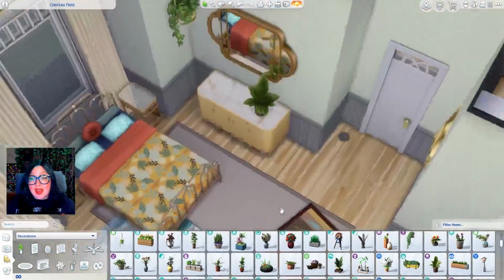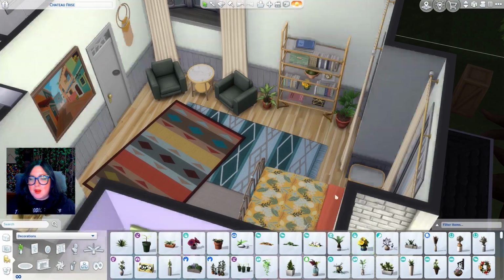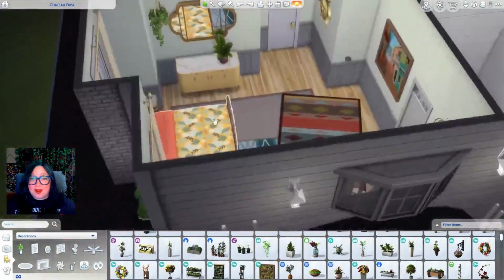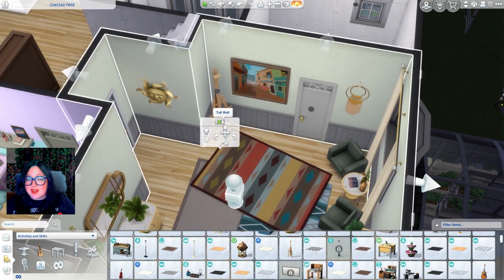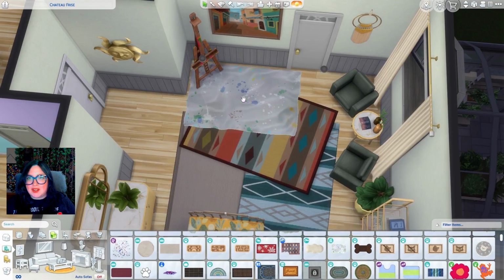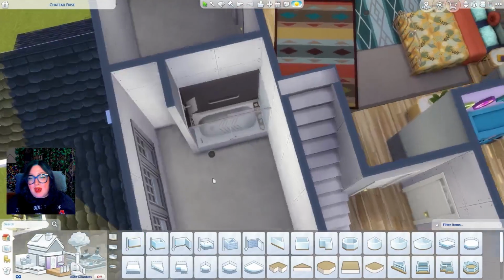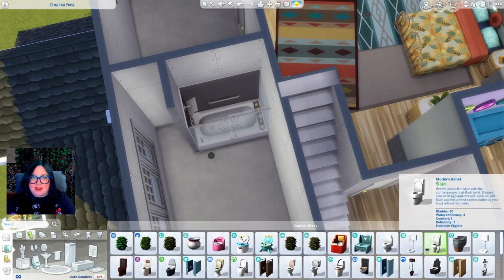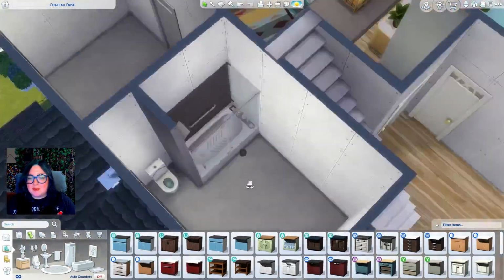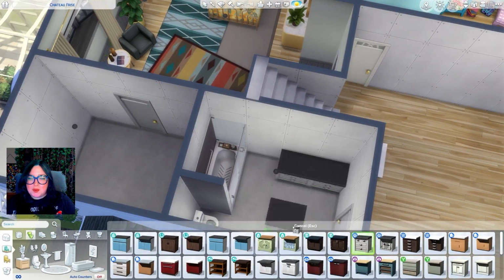Now we're just getting to add some clutter into this room. Plants, and more plants everywhere. We also go ahead and add an art easel up here because it just adds a little extra activity for your sim. The bathrooms are really basic. What more could you want? It's got a bathtub, a toilet, some sinks, like super simple.